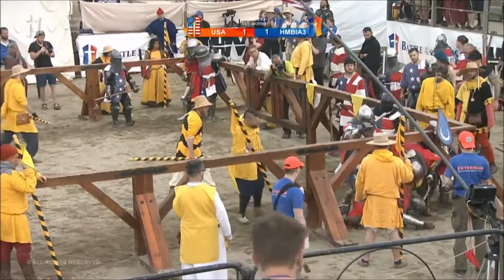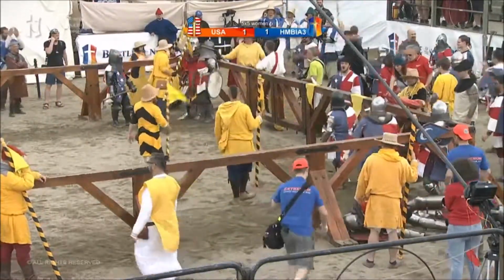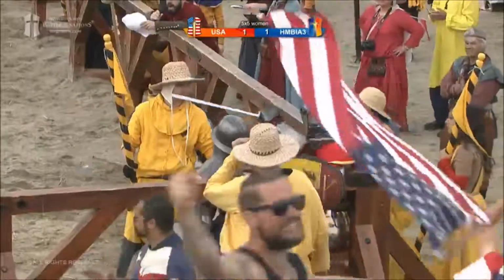As you can see before, there was also an attempt. And I think this might be it. There we go. They've pushed the last fighter out. That's another victory to USA. Such a strong team.